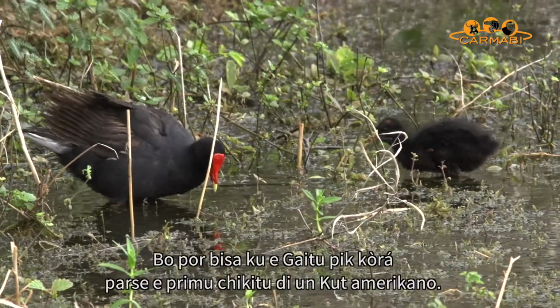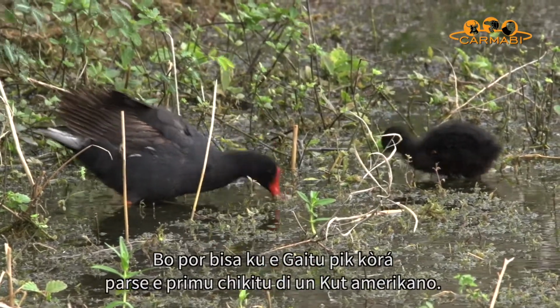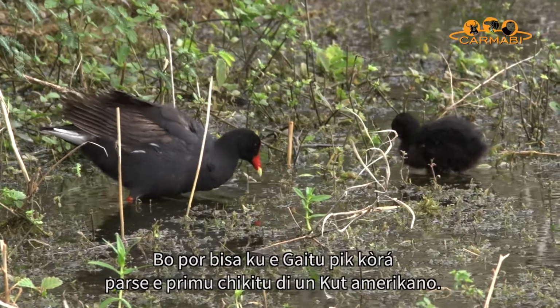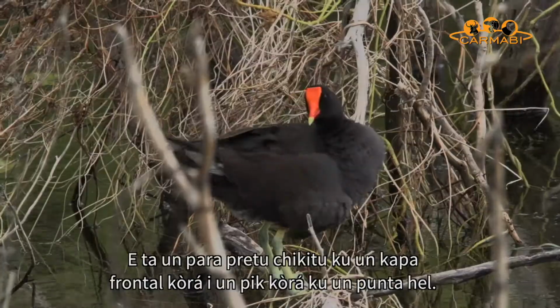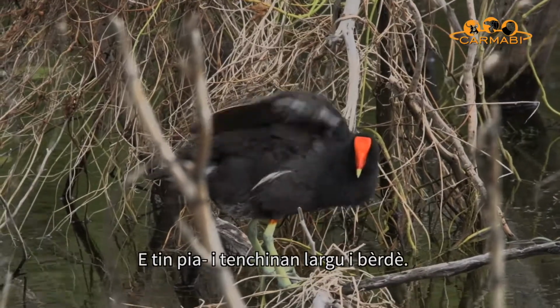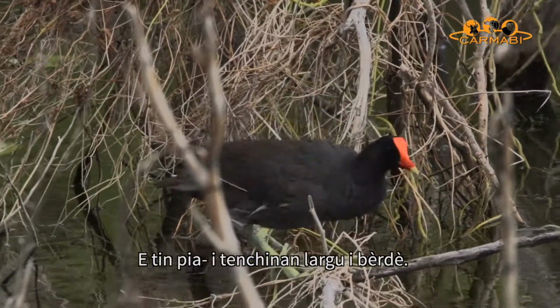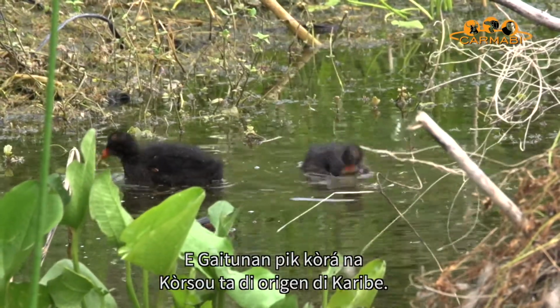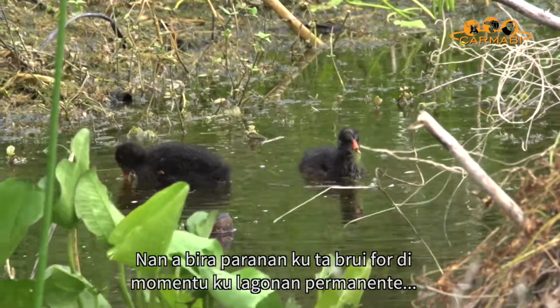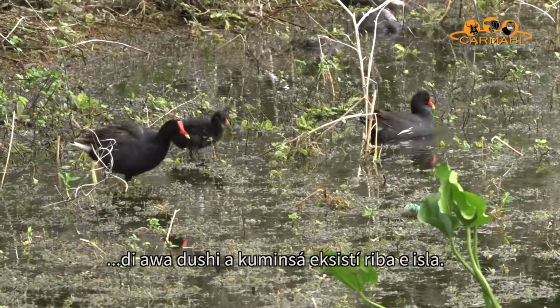Yeah. The common gallinule, you might say, looks like the American coot's little cousin. It is a small black bird with a red frontal shield and a red bill with a yellow tip. It has long greenish legs and toes. The common gallinules on Curacao are of West Indian origin. They have become breeding birds since permanent freshwater ponds came into existence on the island.